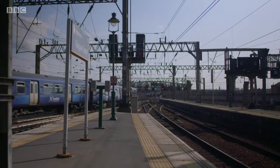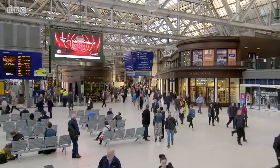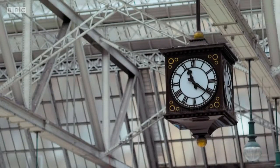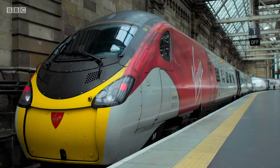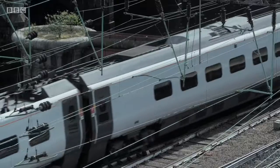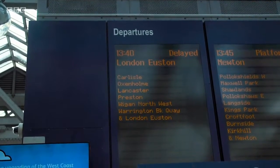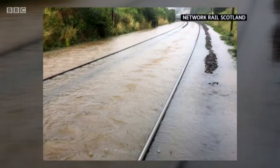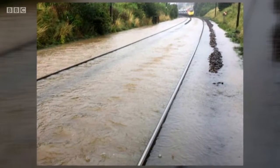The next day, the weather has dried up and the sun's come out in Central. But as this Saturday morning progresses, it becomes clear that yesterday's heavy rainfall has had serious consequences further down the West Coast main line, the busy national route that links towns and cities between Glasgow and London Euston. Heavy rainfall has flooded roads, rail tracks and raised water levels across the country. Flooding between Carlisle and Lockerbie closed the West Coast main line, with Network Rail Scotland saying water levels had risen a foot above the track.